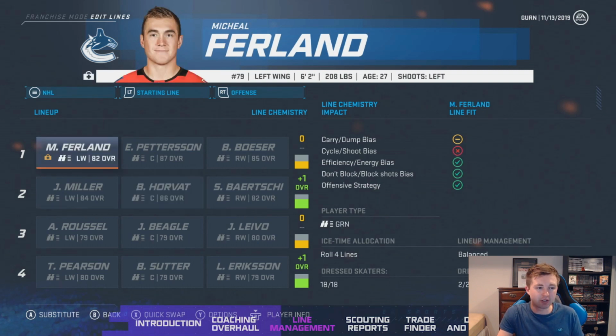Let me explain why they got Ferling here on the first line as opposed to JT Miller, but having said that, he doesn't actually fit there. As you can see, he's got an X for the cycle shoot bias, so whatever the coach wants him to be doing there, first line left wing, doesn't really match his game. So if you run into a scenario like this, you should be putting someone else in that spot to try and maximize your team chemistry.